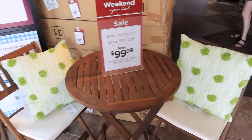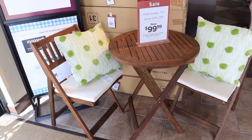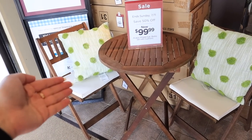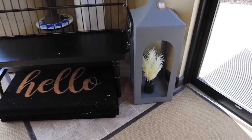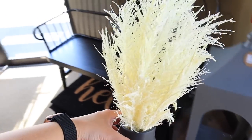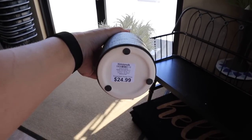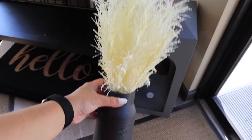So like a lot of other stores, they have their patio furniture on sale right now, so everything is 50% off. This is just a really, really nice acacia wood bistro set, so I wanted to show it to you guys. And I think if you shop online, you could probably stack coupons on top of it. So definitely check online to see if you can pick it up at a store near you. Definitely some farmhouse vibes over here, but I see this little arrangement that's actually catching my eye a lot. It is a really pretty pampas grass arrangement in this little black vase. This is really pretty. It is $24.99 before any sort of discount. It's kind of small, so I'm gonna put it back where I found it, but this is a really good start.